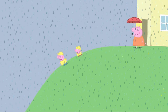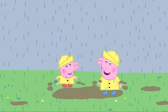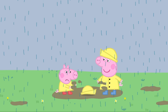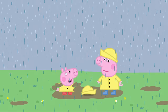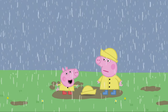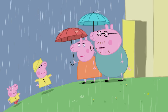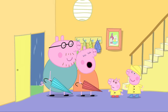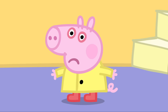Come on, George! Peppa and George are going to jump in muddy puddles. Yuck! George does not want to wear his rain hat. Peppa! George! Come inside! The rain's too heavy to play in now. Oh, George, where's your hat? Achoo! George has caught a cold. Achoo!